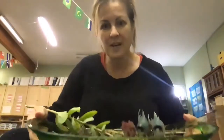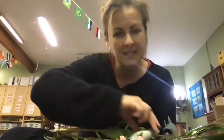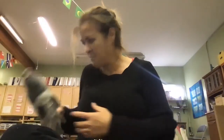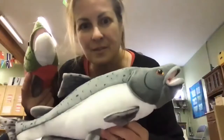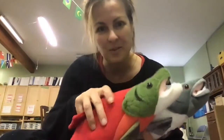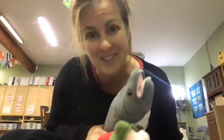So I'll show you. I have a tray with gravel, and I have plants because they need plants, and I have a little salmon here, and here's another salmon. And then I also have these great puppets or stuffed animals. I guess they're not really puppets. So here's a female salmon and here's a male salmon spawning. And when they go up the river, the males turn red, and they're so beautiful and bright, and the children love to see them. So those are the props that I use when I tell my story.